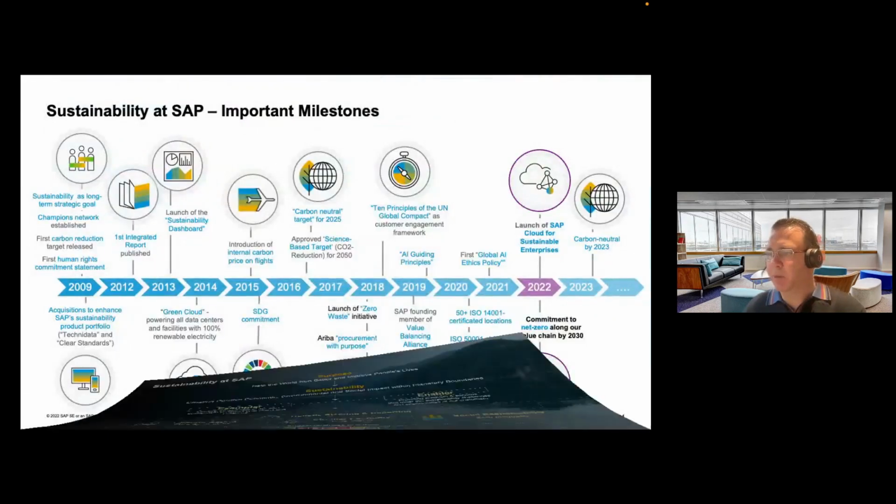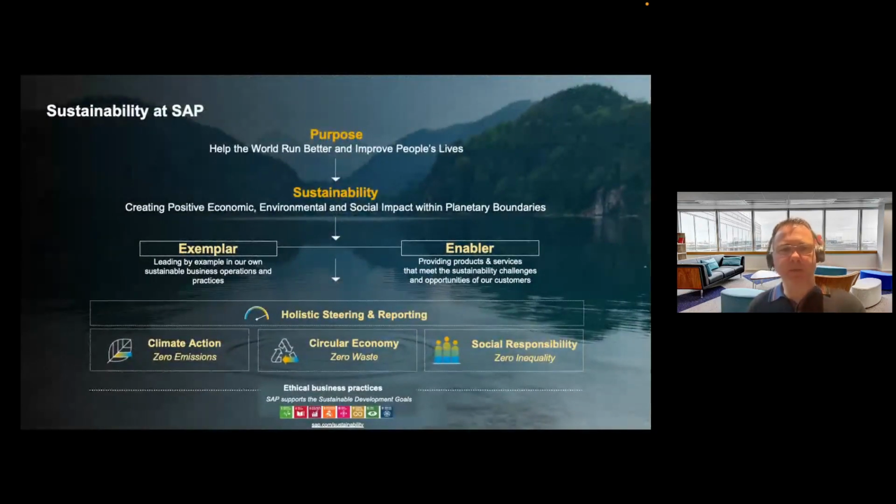And you'll see quite often as well, from a pillar perspective, we put our solutions and we look at this from three different sectors. So we look at climate action under zero emissions, we look at circular economy and social responsibility, and really what we're going to talk about today is more the environmental piece, which is our solutions and how we can actually solve some of those problems going forward.